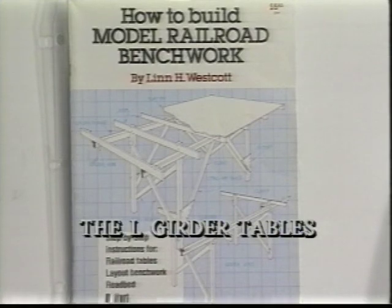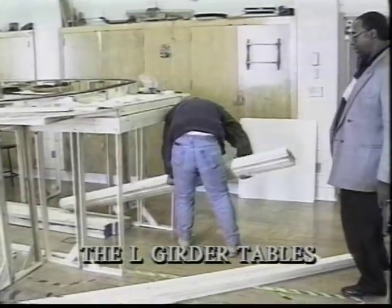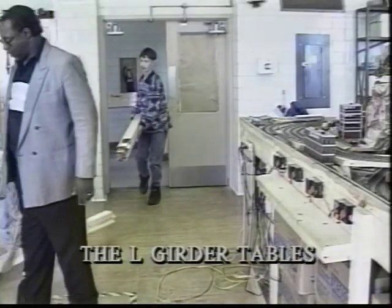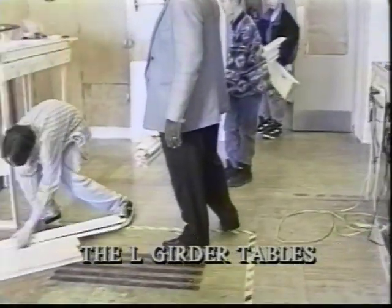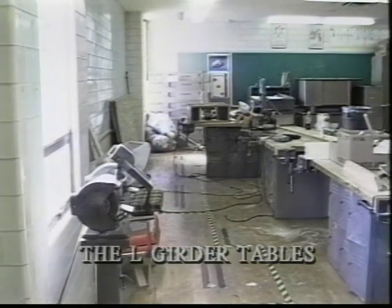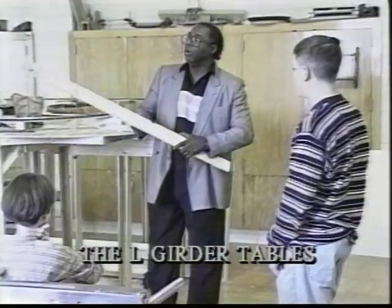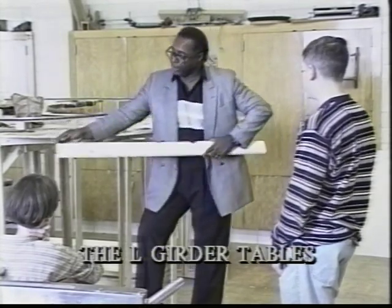The first session was going over Lynn Westcott's wonderful book on how to build model railroad benchwork, for L girder construction was going to be the method of all of our table work on the layout. 16 young men were now anxious as the initial lumber order arrived, 1x2s, 1x3s, 1x4s, and 2x2s were brought into the train room. This is the space that eventually would become the WICO. Mike Dryver gives a few opening sessions with the boys on L girder construction.